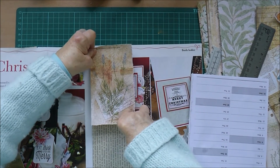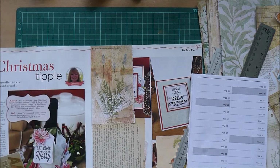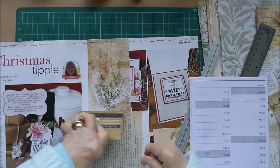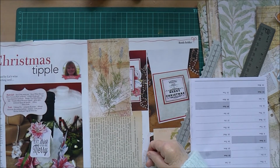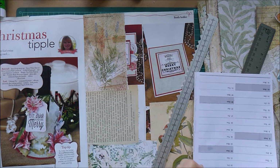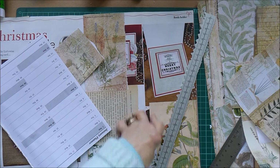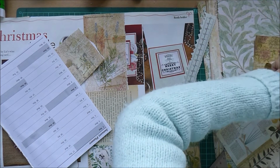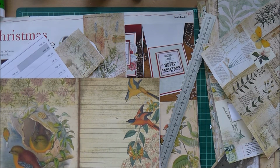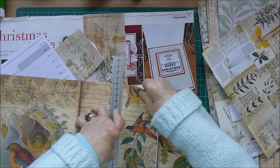Get that on there. Yeah. Card, yes, there it is. Just try and be a bit more conscious of where I leave it. Right. What we're going to put down here. Maybe put something over. Yeah, I might just do a few birdie bits.